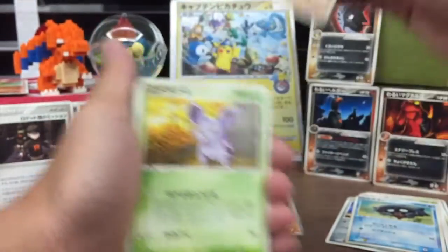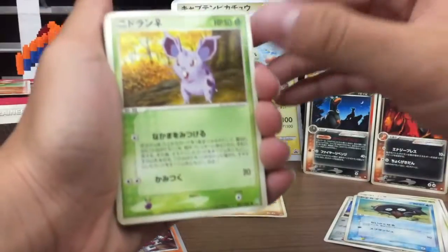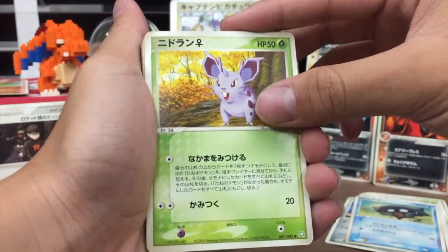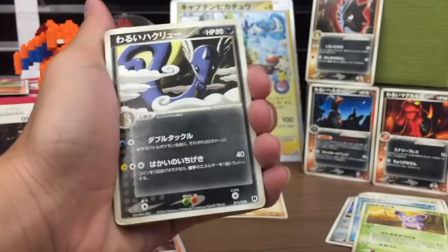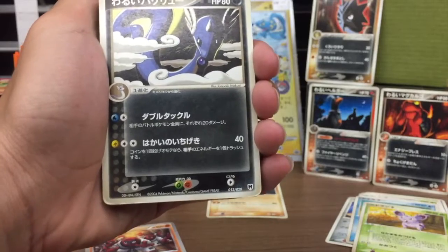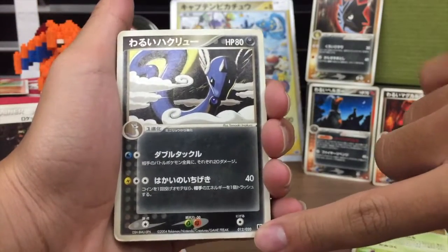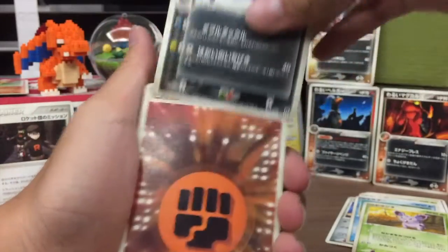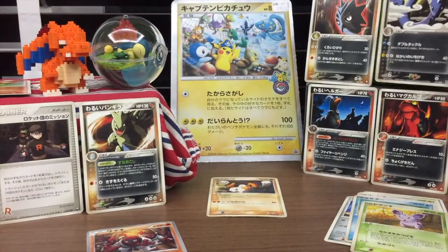That's nice. Black Star promo. Oh wait. Put you over here. Put you back there. Alrighty then. 2004 Nidoran. No! No way! Another one? Dark Team Rocket Dragonair. I don't believe it. There's no way.